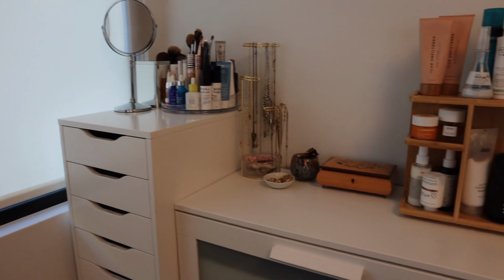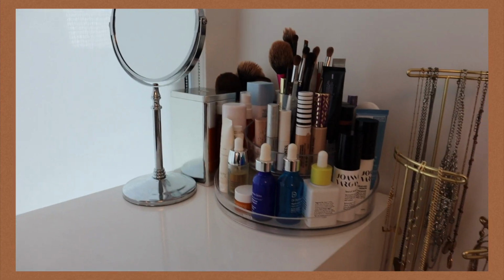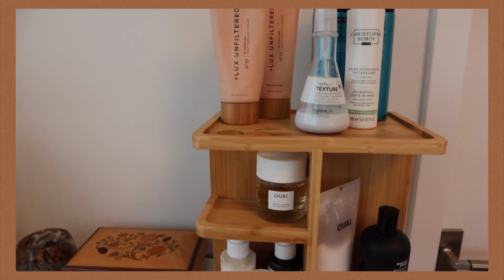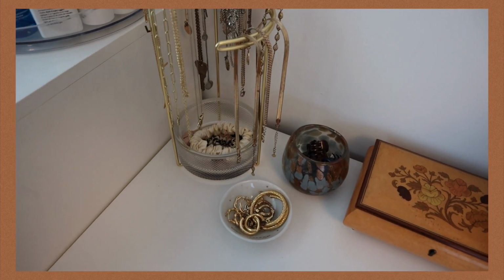What an improvement, you guys. Oh, I feel like this has made such a difference in my life. I cannot tell you how satisfying this is to me, you guys. I feel like I know what I have. I know where everything goes. There's no extra products sitting around somewhere with no home. I know exactly where everything goes and that feels so good.